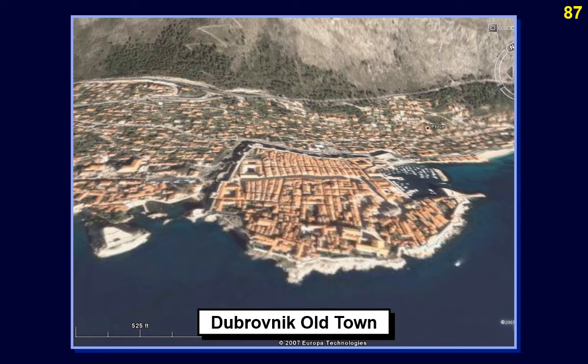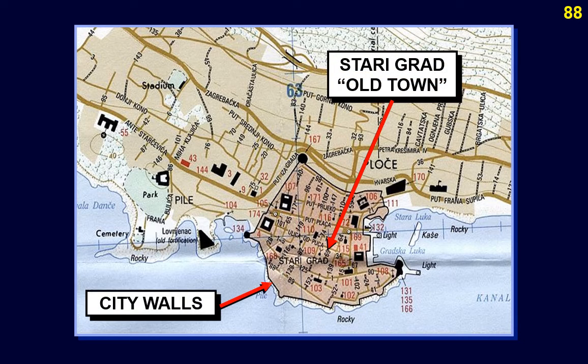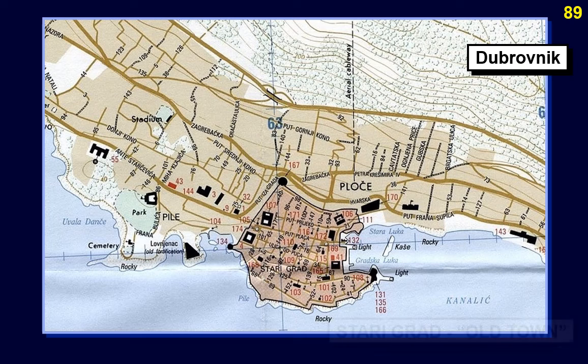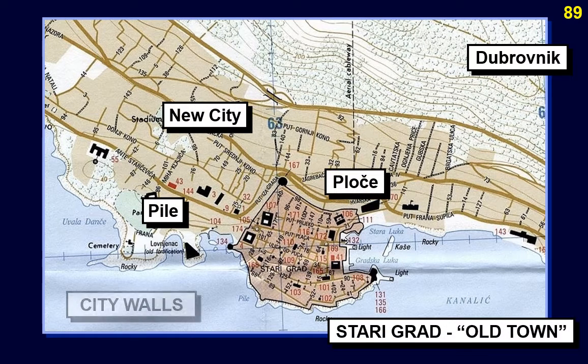Here are the Old Town city walls of Dubrovnik. Here is the Stari Grad, or Old Town, and the city walls that completely encircle the Old Town, and the newer part of the city beyond the walls, including the adjacent areas of Pile and Ploče.